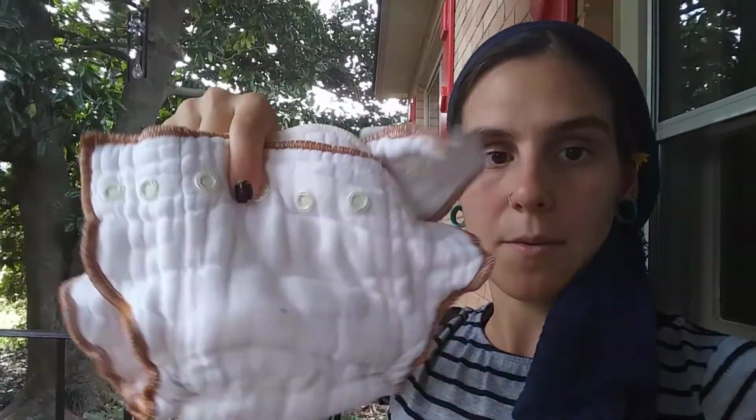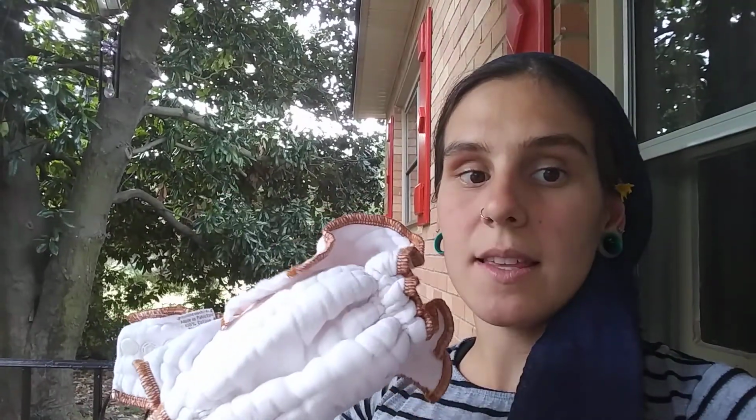So those are regular pre-folds. And these are fitted pre-folds. I have both a hemp one and a cotton one. And the pros to these guys are, they snap on just like a diaper. They're really great for little ones running around the house. I use these a lot when I'm potty training because baby can feel that he's wet. I can see that he's wet. He can undo the snaps himself, but he's not peeing puddles on the floor like when he's wearing underwear. So I really like these for this purpose.